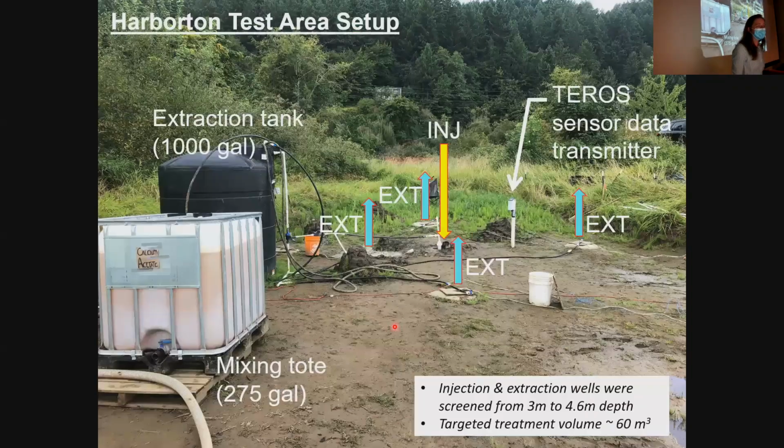And then at our Harborton site, we have a very similar setup with the Teros sensors, but without the additional sensor array, since we didn't do T-Rex testing out there. And then you can also see here, we have the solution tank where we mix some of our substrates into solution, and the tank that we used to collect our extracted groundwater.